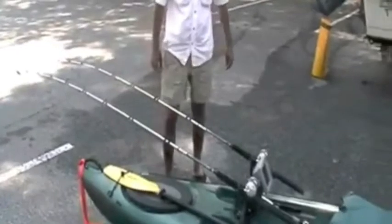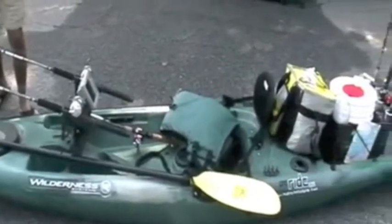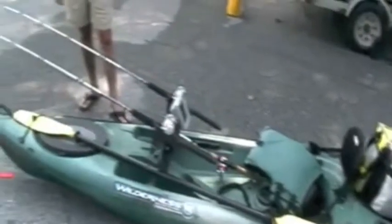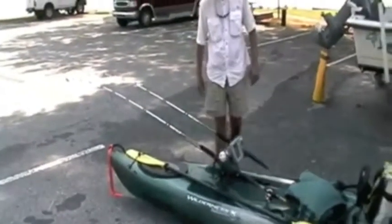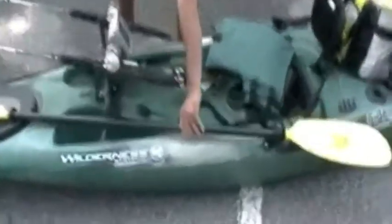It's a 13.5 foot kayak. It's called the Ride. It's a good platform for striper fishing. It's very stable. It does real nice out in larger lakes like Hartwell or Lanier. Some of the basics on this kayak that I've got rigged up for striper fishing.